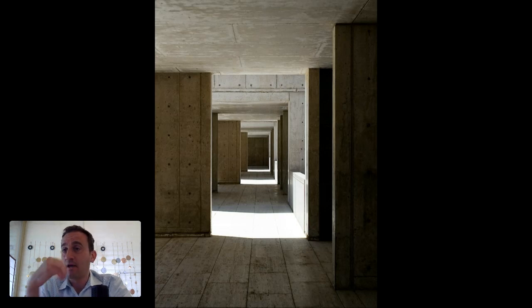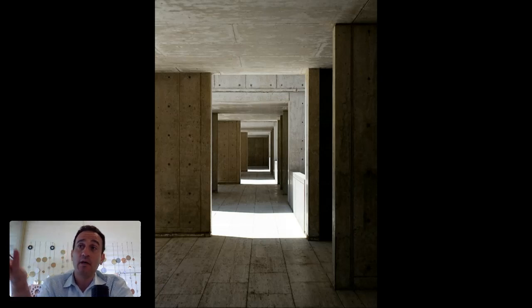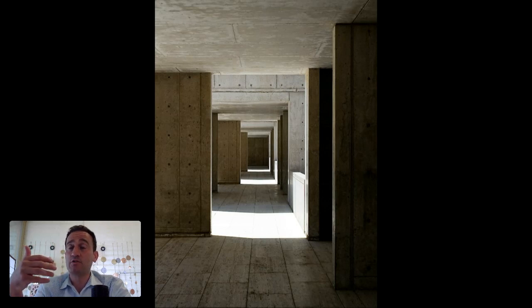So think of a hallway, a bathroom, a closet, a kitchen. These are things that are not necessarily the reason for the building. In this case, for the Salk Institute, it's the research labs themselves that are the reason for the building. And then there's the spaces that serve those spaces. So those would be the served, and then there's the spaces that serve those served spaces.